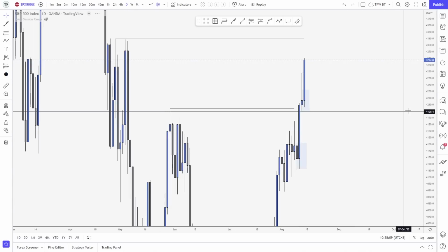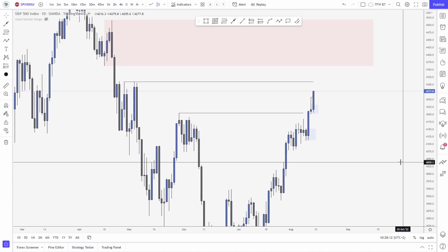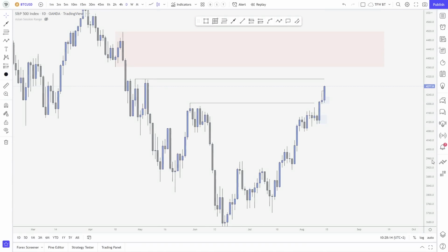Okay, so those are indices. I'm very curious to see what's going to happen. I'm learning on the go and I'm quite excited about it.